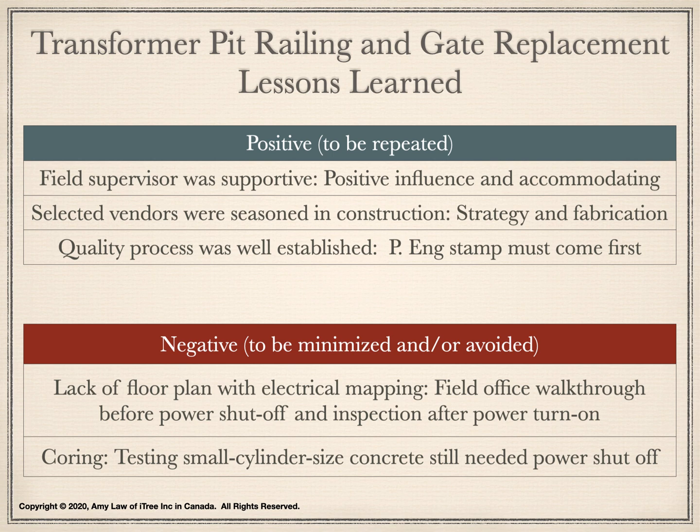All of the selected vendors had experience in construction. They could easily identify a strategy and design for the fabrication and safe installation. Nothing can substitute experience. The quality process was well established. For example, a PE stamp must be made on the drawing before internal management approval. Another example was that the concrete testing must be done through concrete scan and coring to ensure the density of the concrete could support the new fabrication.